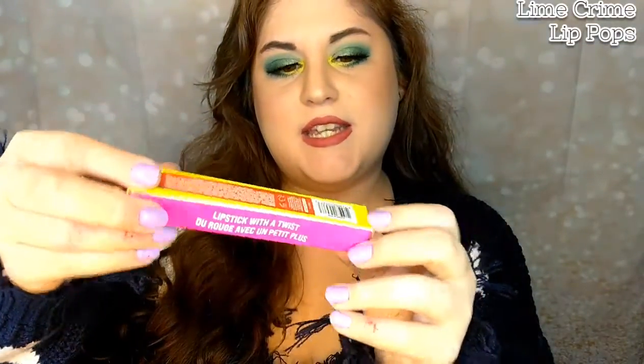Lime Crime at Ross? Ross has changed since a couple of years ago. None of this stuff would appear there. But I wanted to try this. It looked pretty cool. It looked like a pretty color. It's the Lip Pops, and this is in the shade called Pumpkin Pop.